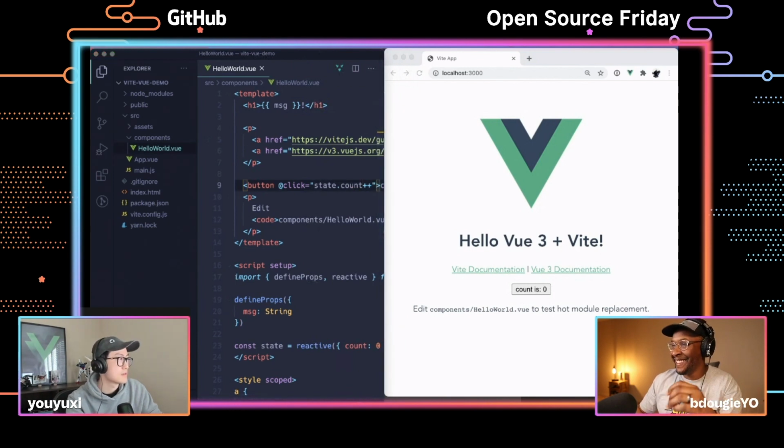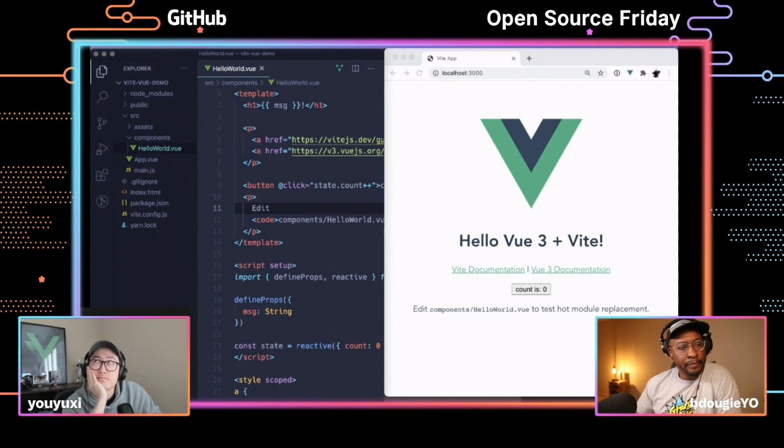I don't know if there's anything else I want to talk about. We already talked about built-in framework support. I know there are a bunch of Svelte users working on a Svelte integration for Vite as well. In fact, I know a fork of Rollup plugin Svelte pretty much just works in Vite.